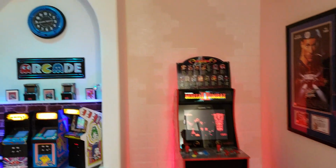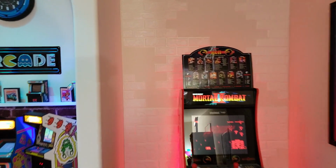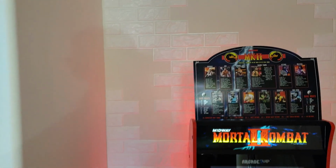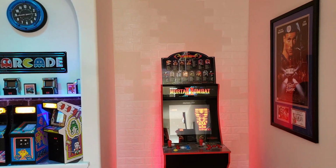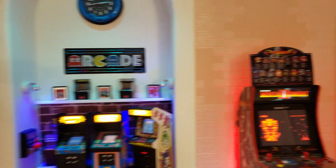And on these 2 nooks, both for the pinball machine and for the arcade cabinet, I have this brick background that I have kind of in a Tetris pattern almost. I cut all that out and put it up on the wall, and it's subtle, but I thought it looked good. Kind of gave it that retro arcade look. I think it turned out pretty good. I went back and forth.